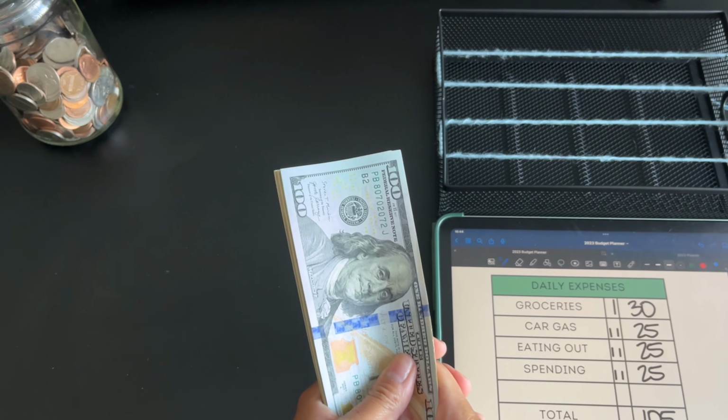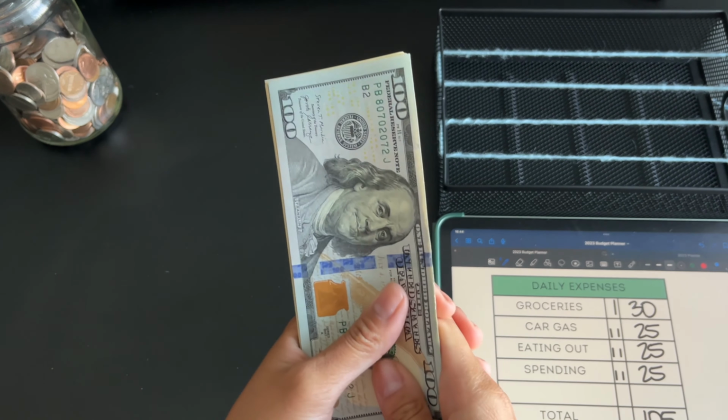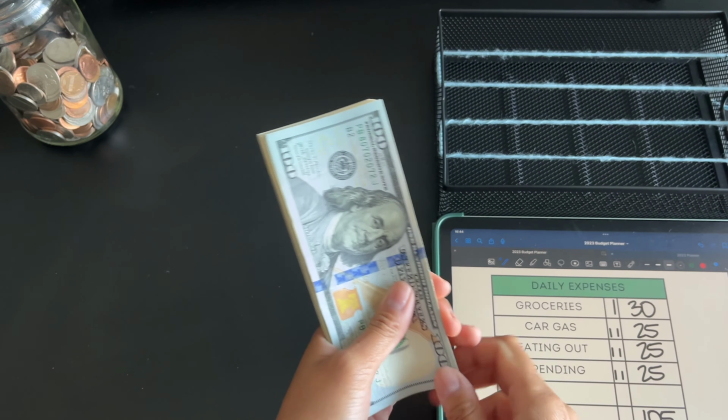We have $356 to stuff for week 4 of September.